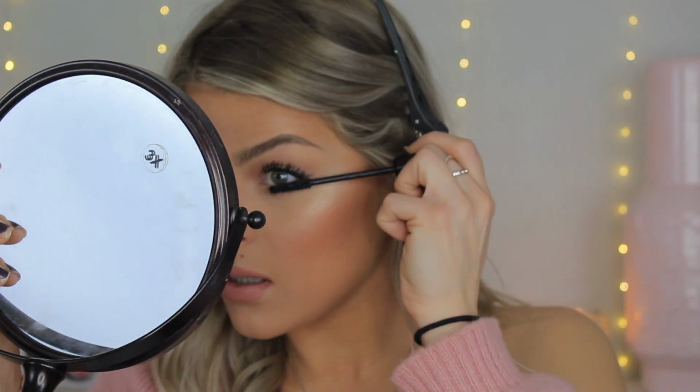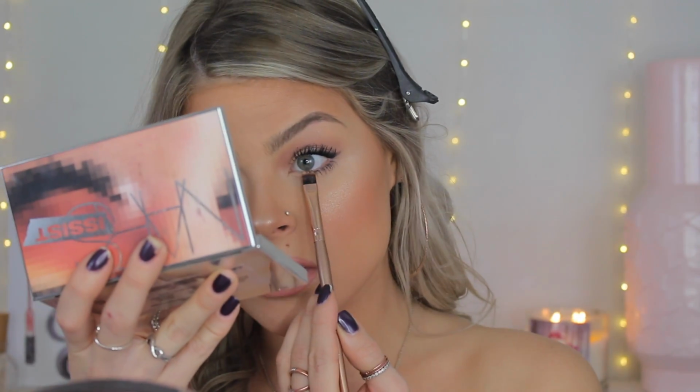I forgot to apply mascara to my lower lashes, but I'm going to be honest, a lot of the times I don't. I feel like it looks really pretty with just the top kind of done up and then the bottom undone. But I'm just going to apply some mascara down there anyways. I also forgot to add a little bit of that same brown inner crease on the lower lash line, but I'm just going to go in to those two brown shades and just put this on the lower lash line.